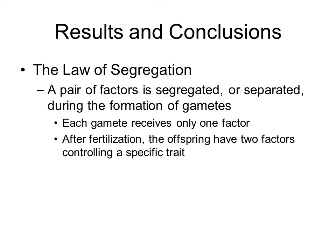He also said the law of segregation. So he said that the pair of factors of the alleles are segregated or separated during the formation of gametes. So each gamete only receives one factor. So just like when we talked about sperm and eggs, the sperm only contains maybe just one of those homologous chromosomes, so one of those alleles. And then in the same way, the egg contains another allele.